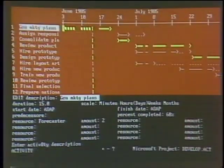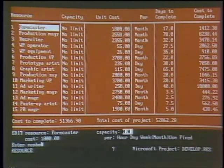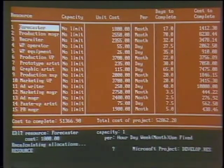Jim, show us again how you'd identify a problem here in your project and how you'd go about solving it. Okay. If I go and, let's say, for example, take a look at my resources, I can go to a list where I have my resources, and I can highlight the forecaster, for example. And let's say, for example, that I have one forecaster. Okay, the system will beep and tell me I have a problem. You'll notice it's highlighted at the top of the screen.